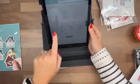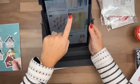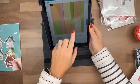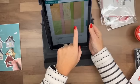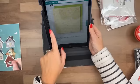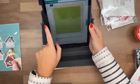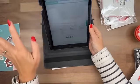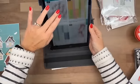Let's see. There's this one too, Refreshed Beauty. I believe it was the Blackberry Beauty designer series paper, and they've made it this bright springy color, which is really pretty. Before it was that kind of dark regal blackberry color. It's really pretty too, but this is like for spring.